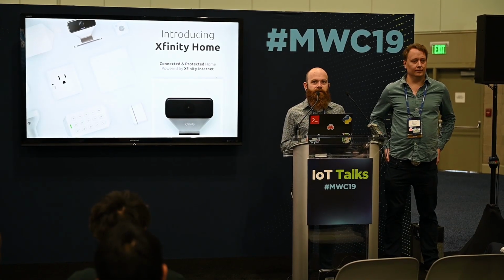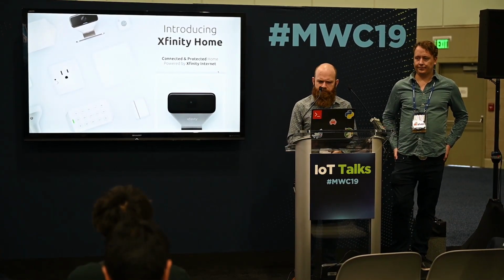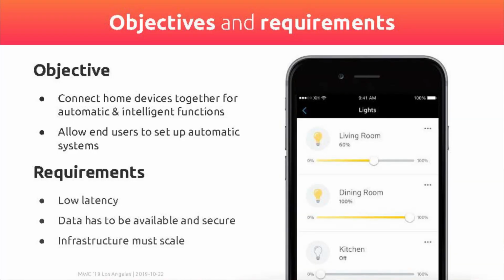And this is one of the unique areas that Comcast has expanded into, where we have been able to build technologies that take advantage of emerging fields, just like IoT. So a few of the key objectives and requirements here are around latency, right?